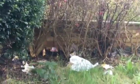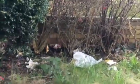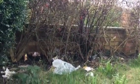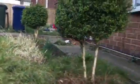But I just get so much rubbish. It just gets trapped under it, and because it's the least friendly bush to even attempt to get anywhere near, it makes it incredibly difficult. But I've got to take it as it is because I can't rip it out. Not yet anyway. That'll be a very long time before I do anything like that. So I've got to work with what I've got at least.